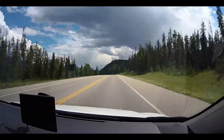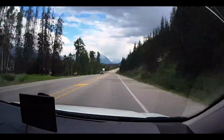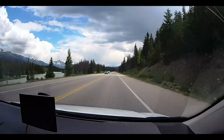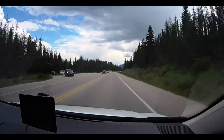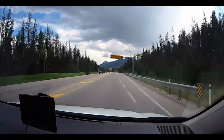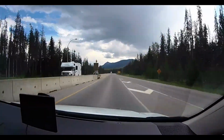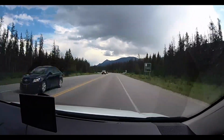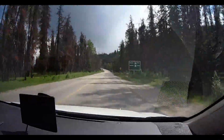Just a quick note, because the Icefield Parkway is located in Banff National Park and Jasper National Park, you're not allowed to drive on the highway without a park pass permit. So here they'll be checking, and I have a year pass permit, so they'll be waving me through. So up here I'll be making a right-hand turn onto the old Parkway Road, Highway 93A.